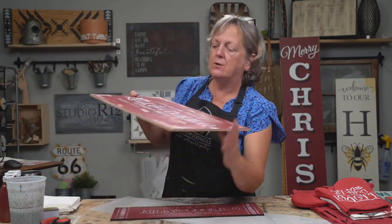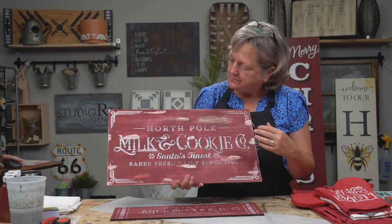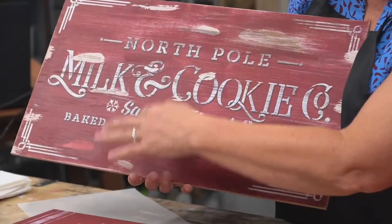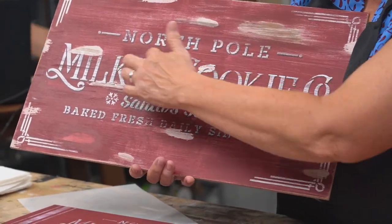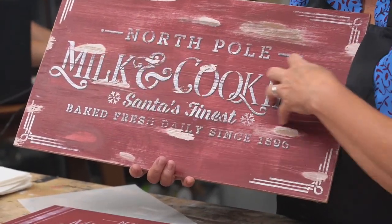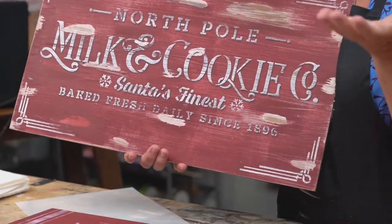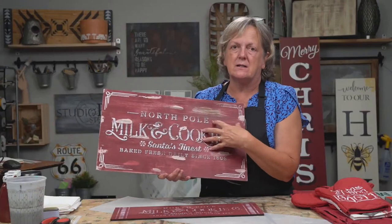Okay, so then you can take the same kind of stencil. So here's North Pole Milk and Cookies. We've distressed it by sanding through. We have done a drop shadow and then sanded through everything, so you can make it old fashioned, AKA antique looking, by sanding and doing some distressing.